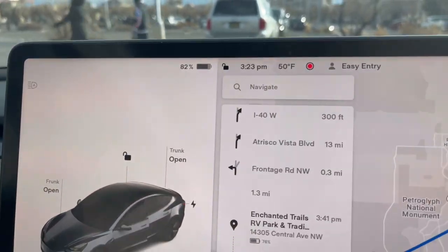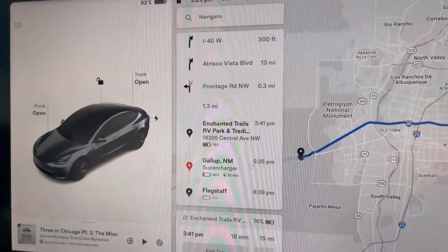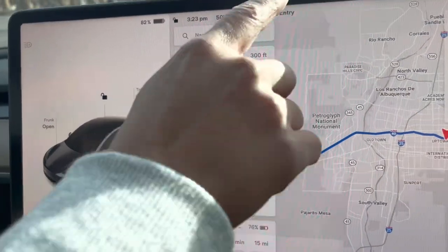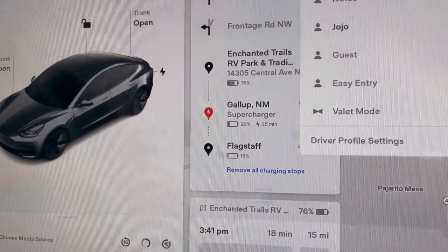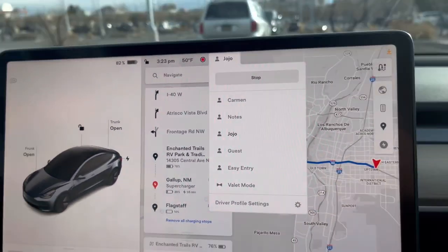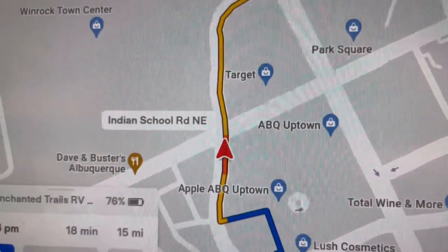All right, 82% charge. We're going to the Enchanted Trails RV Park to get a little stamp for our passport. Then we're going to Gallup, New Mexico. So, a bit of a leg here up ahead. Let's get going. ABQ Uptown, New Mexico Mall, Albuquerque. Nice mall, suspicious people.